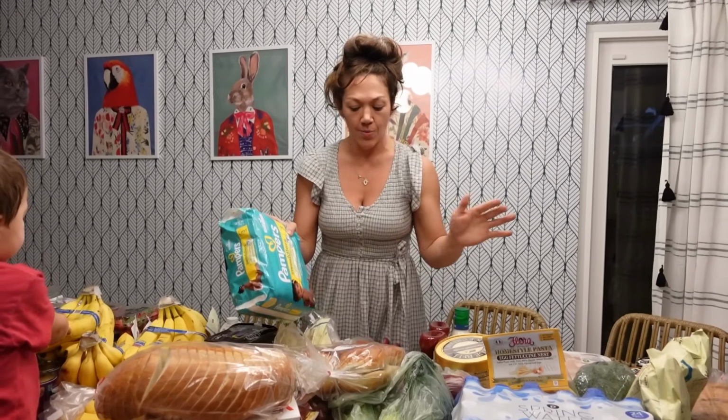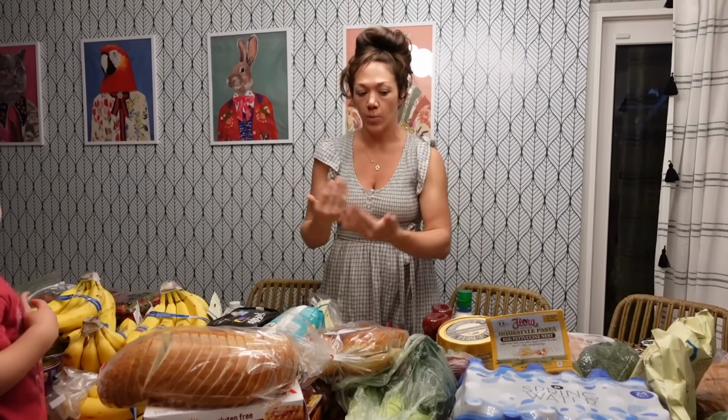Got diapers for the baby. That's not something I was gonna pack. Like I said, when we pack, every person gets a backpack, so I don't pack diapers. I just buy them, just enough for what we need. Okay, so this is pretty much it. Not pictured is my husband's beer. You guys don't need to see that. I'm sure you know what that looks like.